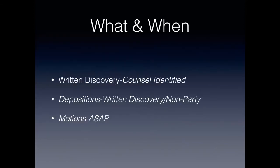So, written discovery. What to do and when it comes to discovery to the other side. Now that you've interviewed your clients, hopefully you've talked to witnesses, and you've done a preliminary search for the rules, the jury instructions, case law, statutes and regulations that apply. Another great source of rules is going to be policy and procedure manuals of the defendants, but that's something you usually don't get until written discovery.